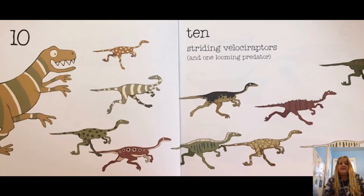10. 10 striding velociraptors and one looming predator. Ooh, so a predator is someone that's stalking the prey. Those velociraptors are the prey. And it looks like a big T-Rex over here. Like he wants to find a meal. He wants to eat one of these velociraptors because they're not as big as him, right? Yeah. And there's 10 of them.